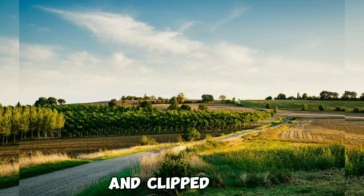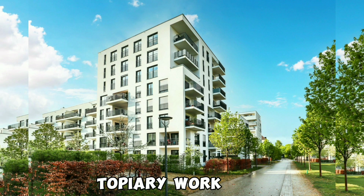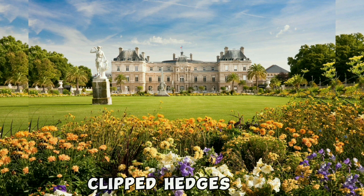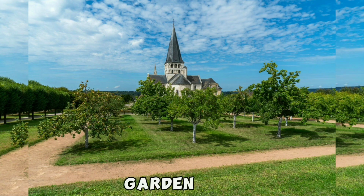2.2 Topiary and clipped hedges. French gardens are known for their exquisite topiary work, with boxwood, yew, and hornbeam often shaped into intricate forms. Clipped hedges serve both practical and aesthetic purposes, defining spaces and maintaining the clean lines of the garden.